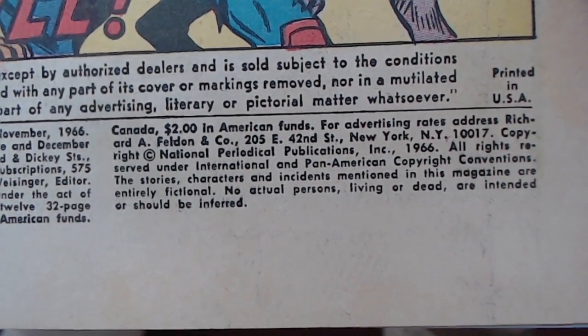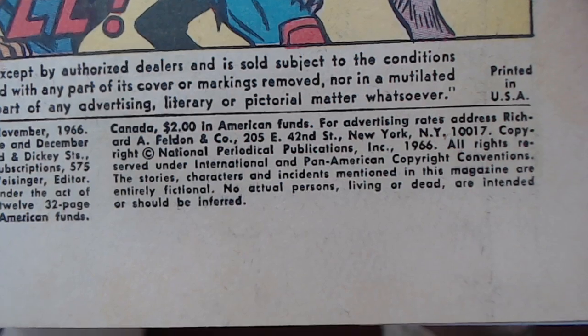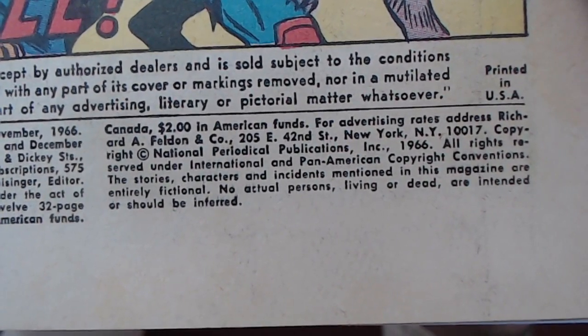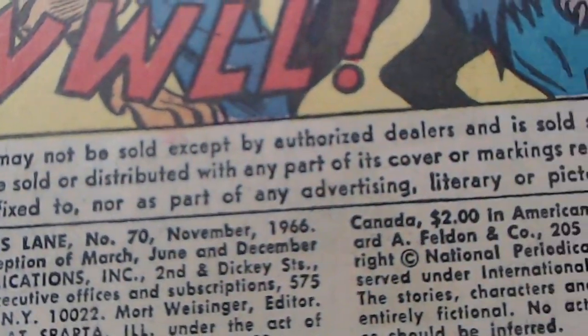The stories, characters, and incidents mentioned in this magazine are entirely fictional. No actual person, living or dead, is intended or should be inferred. Cool. And by the way, this part where they say this publication can't be sold without its cover. Let's zoom in. Let's see if it focuses. Without its cover. Where's the cover?